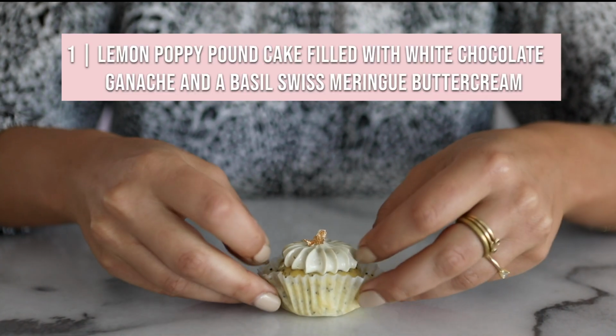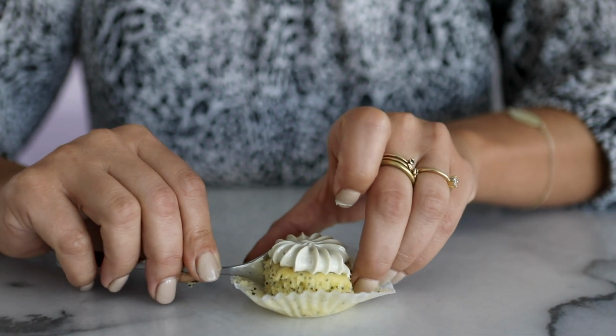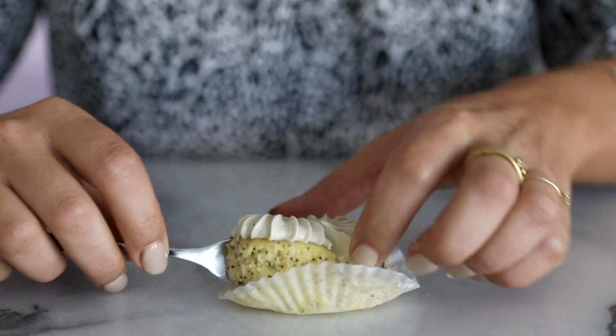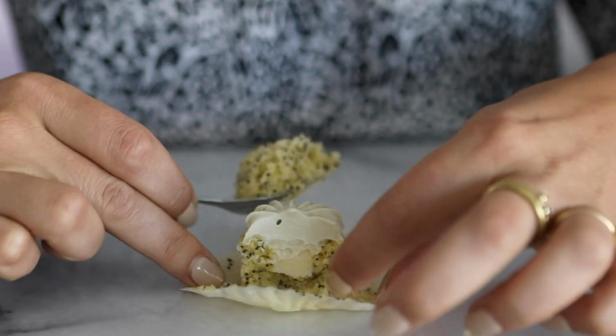Lemon poppy seed pound cake filled with a white chocolate ganache and a basil Swiss meringue buttercream. You'll see the filling on the inside, and this is how we construct our tasters for our customers, with the cake and the filling and the frosting on top. So the lemon poppy is quite a standard flavor with the white chocolate ganache, but the edge on the entire flavor profile is brought through by the basil Swiss meringue buttercream, which is quite unassuming, but really comes to the fore at the end of the flavor journey.